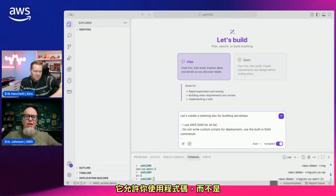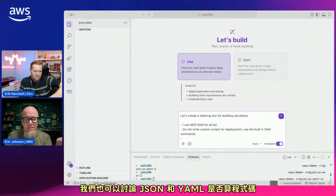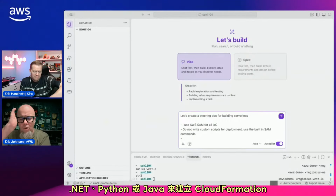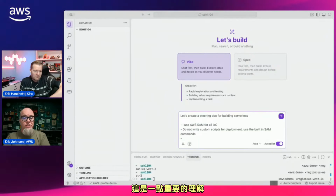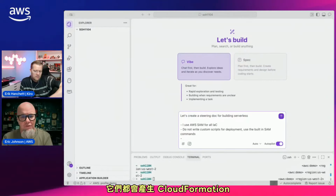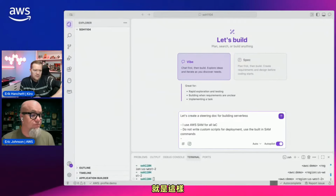And it allows you to use code instead of, and we can get into a debate whether JSON and YAML are code, but basically it allows you to use TypeScript or Node or .NET or Python or Java to create CloudFormation. And that's an important thing to understand. Both of these IaC solutions eventually get to CloudFormation. They both generate CloudFormation. So there you go.